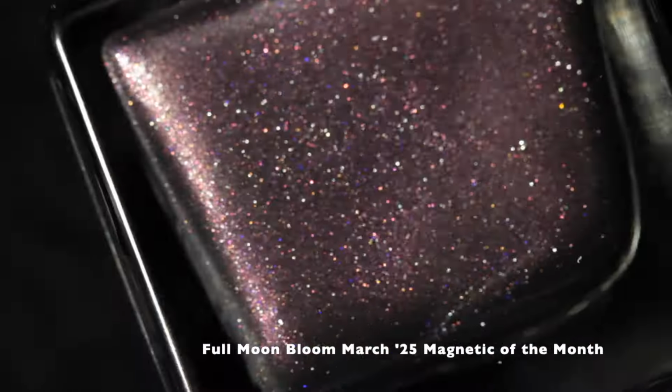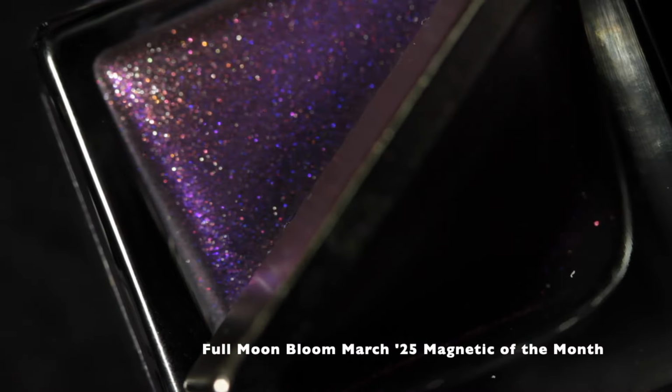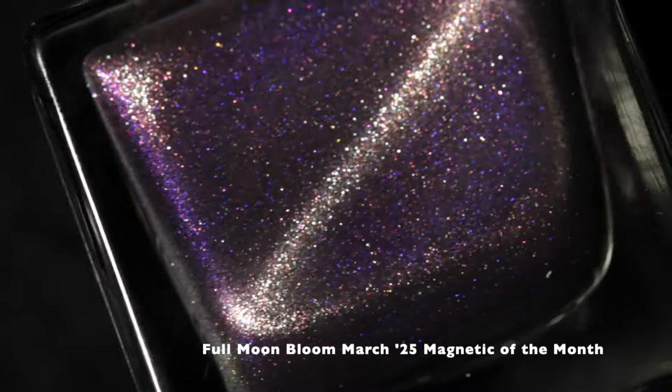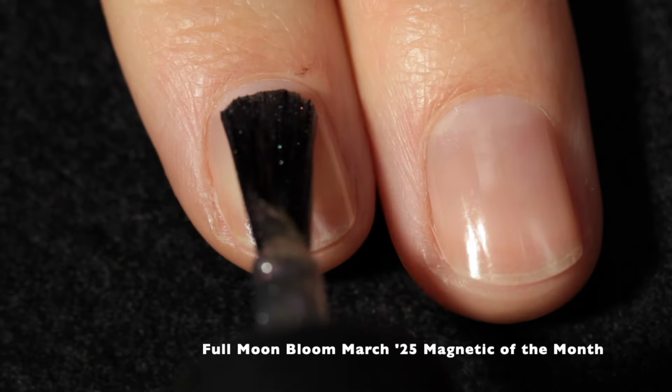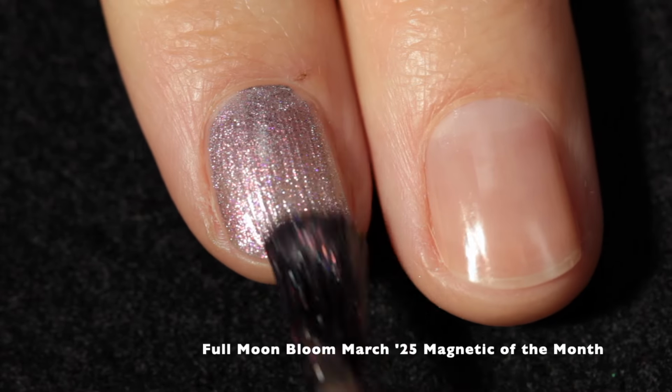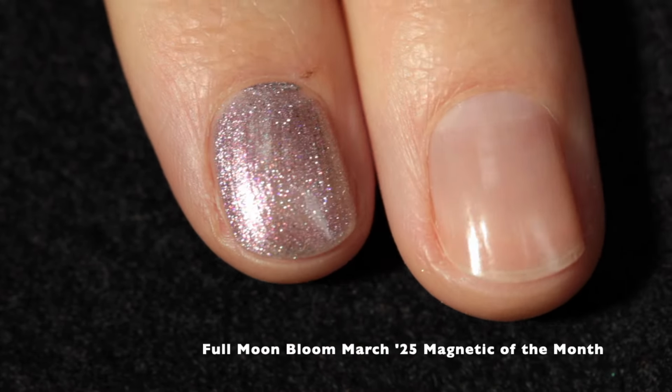Now we're going to look at the magnetics of the month. I'll start with the March magnetic of the month. And this one is called Full Moon Bloom. And it has a purple base with a pastel pink silver magnetic effect.